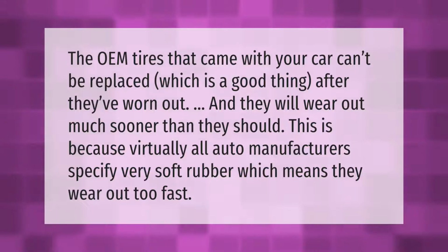The OEM tires that came with your car can't be replaced, which is a good thing, after they've worn out. And they will wear out much sooner than they should. This is because virtually all auto manufacturers specify very soft rubber, which means they wear out too fast.